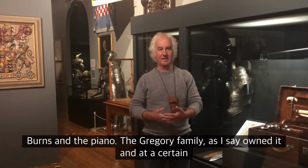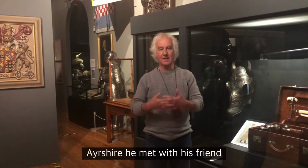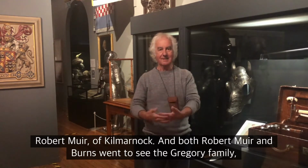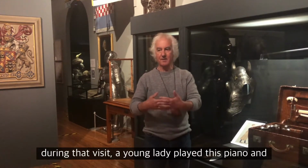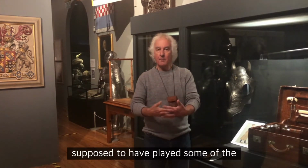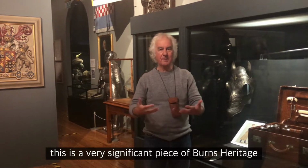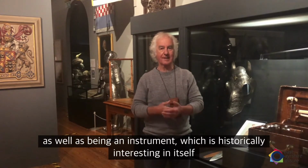The Gregory family, as I say, owned it, and at a certain point when Burns was returning from Edinburgh to Ayrshire, he met with his friend Robert Muir of Kilmarnock, and both Robert Muir and Burns went to see the Gregory family and spend some time with them. During that visit, a young lady played this piano and is supposed to have played some of the tunes that Burns particularly liked, and one particularly, the Lays of Lockerbie. And therefore this is a very significant piece of Burns heritage, as well as being an instrument which is historically interesting in itself.